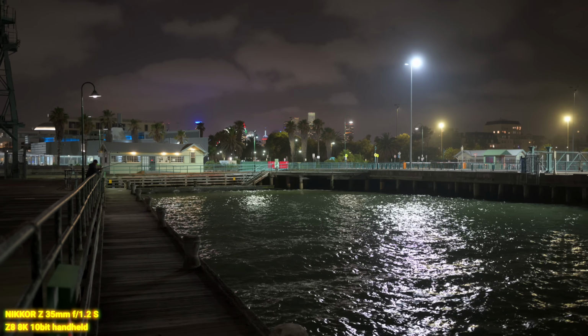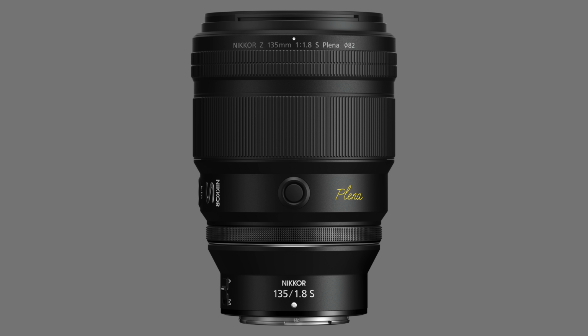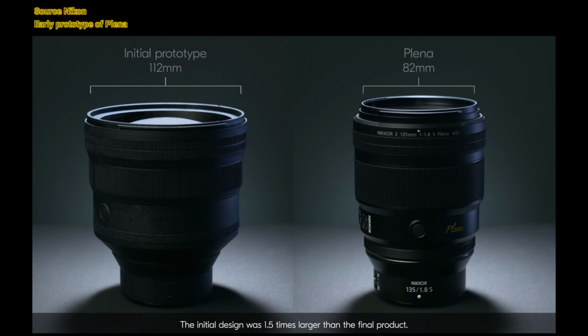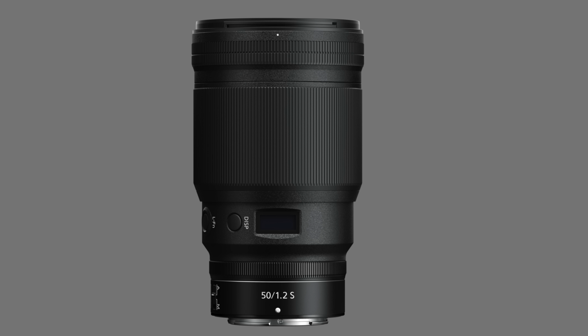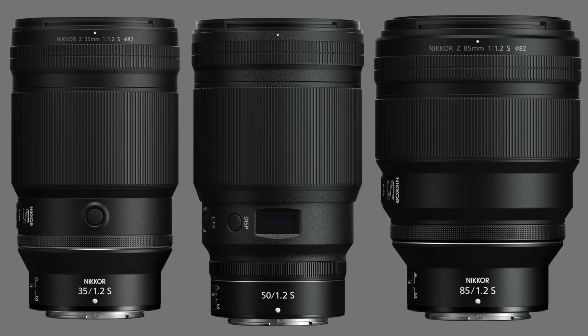Partly that's due to the optical technology that Nikon put into these lenses, but it's also due to their short depths of field. The Plena is a little bit of an outlier because, to the best of my understanding, it has the largest image circle of any Nikon Z lens we've ever seen. Now, whether the Plena is a one-off or not, I don't know. I certainly would be interested in seeing more. Will we see more f1.2S lenses? It's an interesting question.